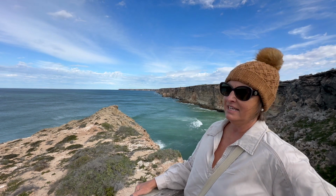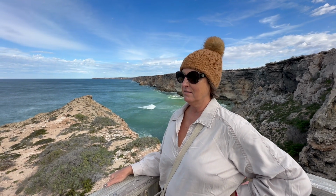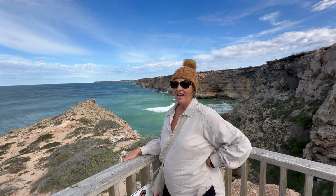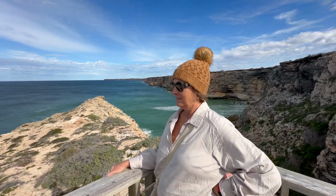But it is a stunning coastline. Oh, absolutely. So, good to see that. But maybe if we hang around and come back when the sun's out and it's warm, maybe we'll get something. Keep on looking.